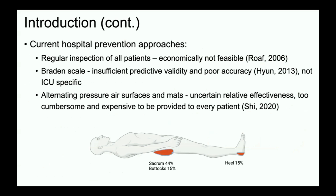Although PIs, or pressure injuries, are influenced by mobility, activity, and sensory factors, right now the most widely utilized approach to estimating patient risk and preventing these pressure injuries is the Braden scale. However, the Braden scale is very subjective and has insufficient predictive validity and very poor accuracy in discriminating intensive care patients at risk of developing pressure ulcers. Additionally, none of the risk assessment scales were developed especially for use in an ICU, or intensive care unit, where patients are more likely to need repositioning due to the high prevalence of pressure ulcer development.